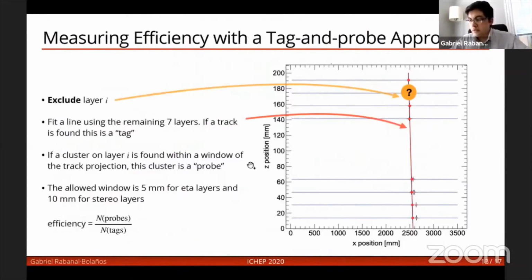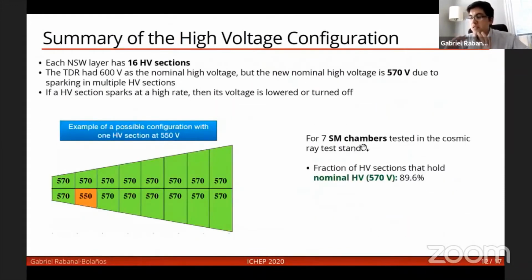For 7 small chambers tested in the cosmic ray test stand, roughly 89.6% are at nominal high voltage. This is fine, because even if we have sections that are not at nominal high voltage, we have 8 layers, right? So if one small section does not work properly, we have the other 7 remaining layers that allow us to reconstruct a track. So this is fine. This is workable.